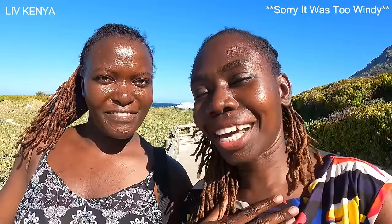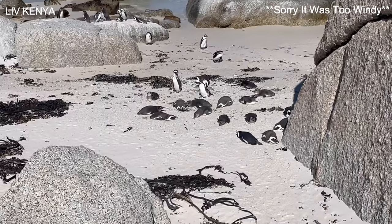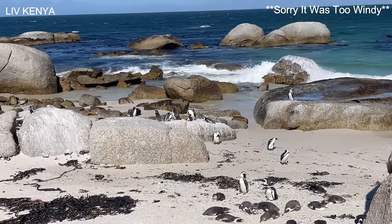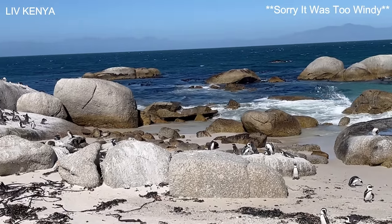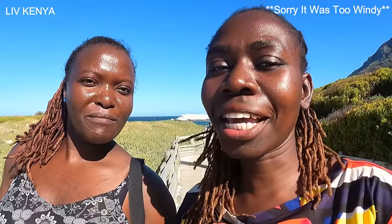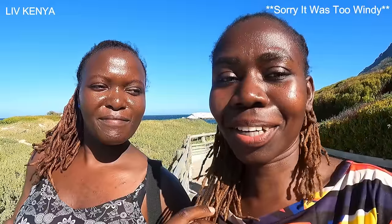This is what we think. I think they charge too much. We're just looking at animals that are just standing there. Almost 2,000 Kenyan shillings is a lot. It's too much. But we haven't gone to other historical sites or other touristic sites to be able to compare. So this is our first time paying anything in Cape Town. Let's see how the other charges go. Maybe they are not high and we are complaining here.